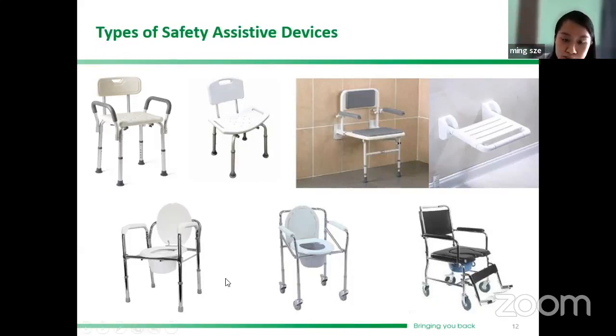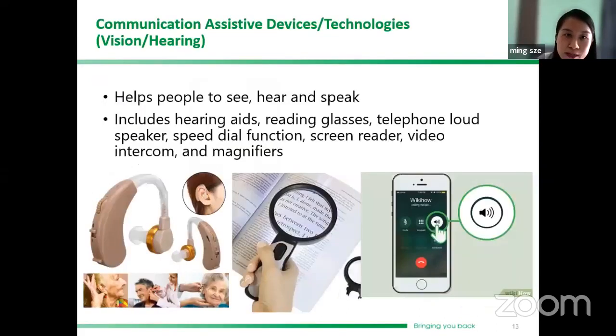And the bottom three pictures over here, we refer to as a commode chair. Commode chairs come in two types, the stationary one and also the mobile one. These two models are also height adjustable and foldable. And the last one, the black color over here, is a mobile commode chair that is unable to be folded and the height is not adjustable. But all these commode chairs are able to go over the toilet bowl. So you can either put it at the bedside or go over the toilet bowl, so there can be different types of usage. Okay, we move on to the next one.